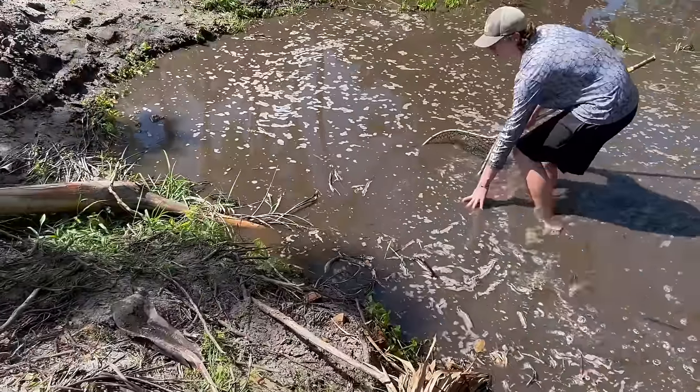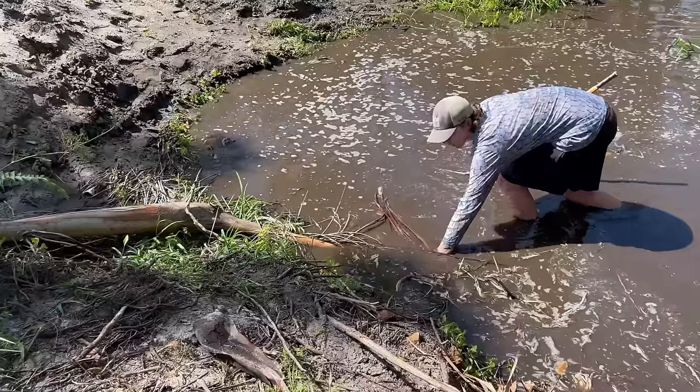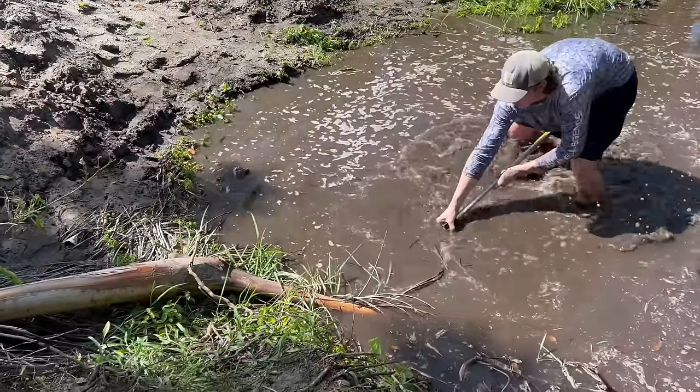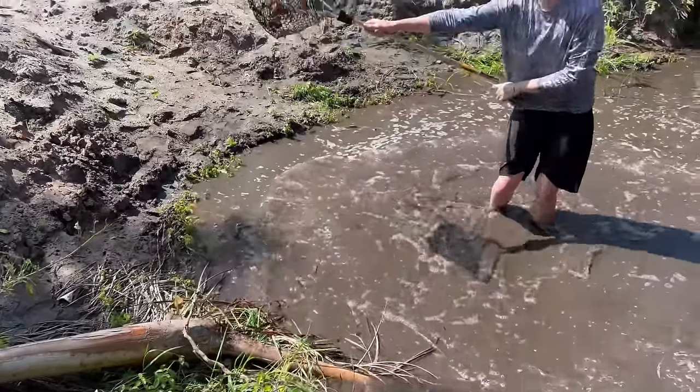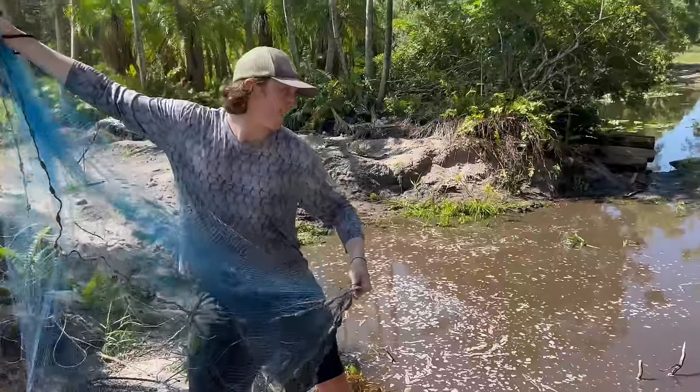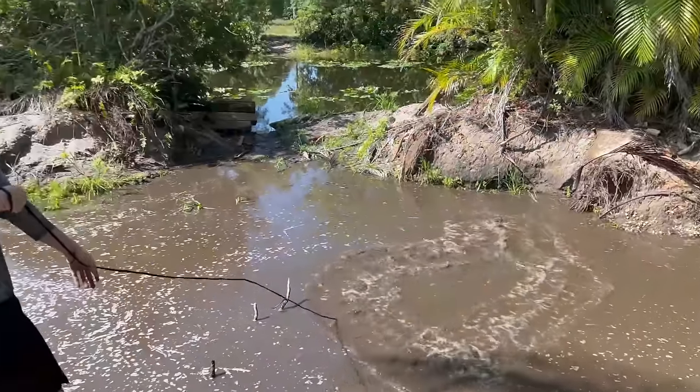Oh my God, what was that? Okay, where did he go? Oh, this is so scary. That was a big old fish. Oh! What the hell, it bit me! It bit me, Rob. Oh my God, it bit me. Good throw, good throw.